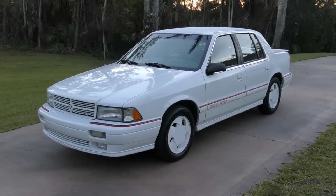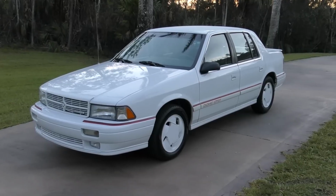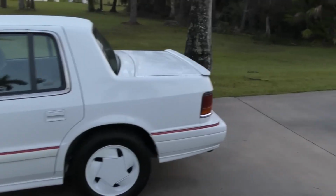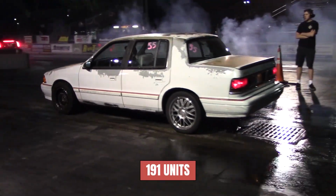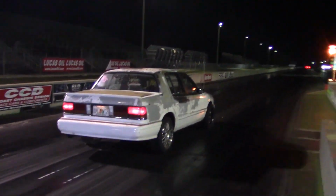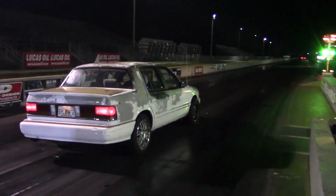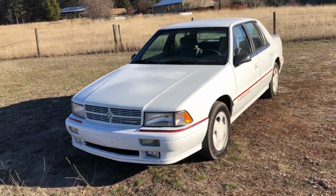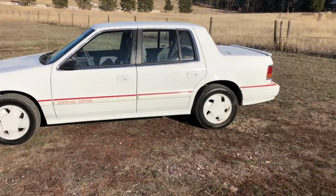The next vehicle on our list, the 1992 Dodge Spirit RT, defines a sleeper. Plain externally, but a sheer titan beneath the hood. With only 191 units ever produced, this ultra-rare sedan had the might to challenge some of the era's biggest names. At first glance, the Spirit RT seemed like just another family sedan, but Dodge had grander visions.